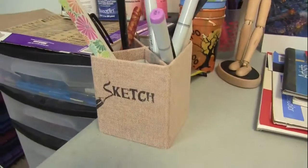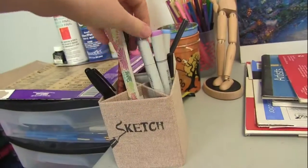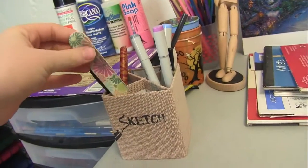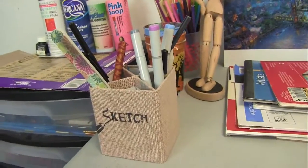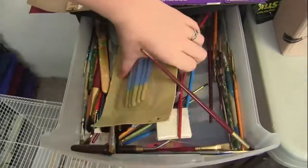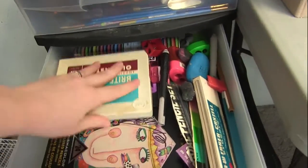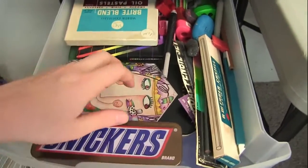And I also have this. I have two of these that I found at Michael's for like $1 each, and it's just to keep the stuff that I'm currently using in it. I need to get rid of some of that I'm not using at the moment. And then there's this drawer right here, some Crayola crayons. So the top drawer is all of my brushes, just stuff everywhere, and I dropped a brush. No! So lots of brushes.